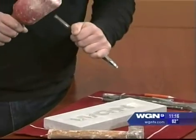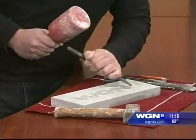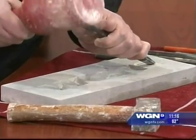So Olivier here is a master French stonecarver, and he has his studio, Atelier Jouvence, in Little Village, which is one of the neighborhoods we're featuring over Open House Chicago weekend. And over the weekend, you can visit Olivier in his studio, where he will be giving demonstrations throughout the weekend. He's working on a little WGN carving there.